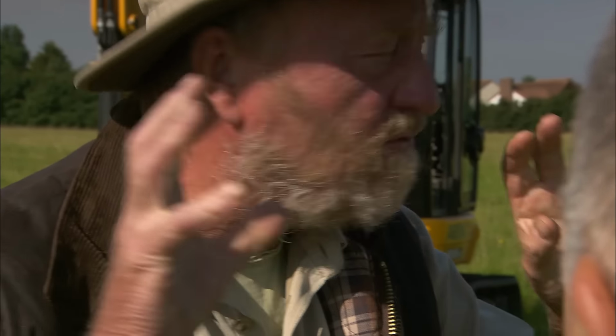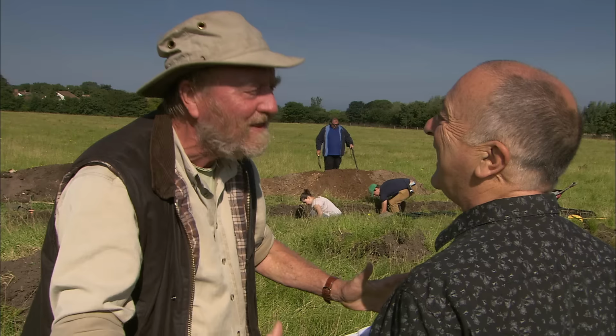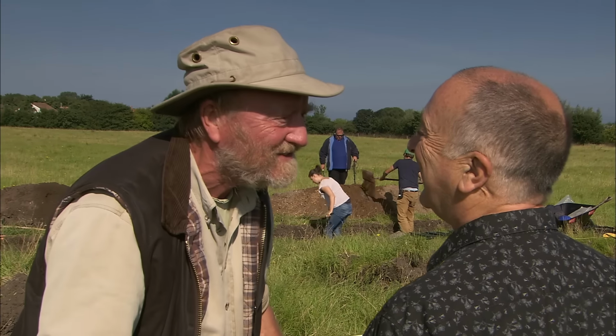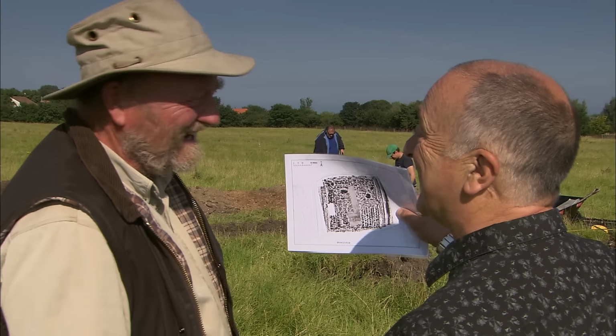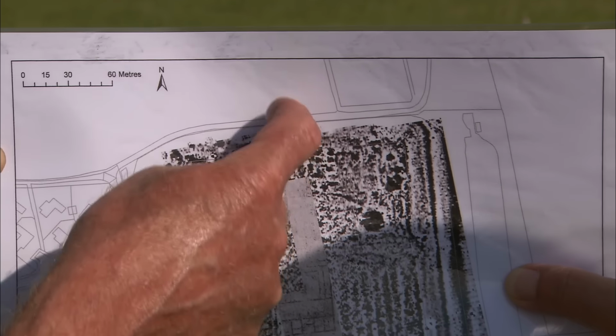Well, to be quite honest, Tony, I haven't slept a wink. All I can imagine are granaries, barrack blocks, it's just buildings everywhere. It's been a nightmare. There are so many targets. And where are you going to dig? I want to put a trench across the seaward defences.